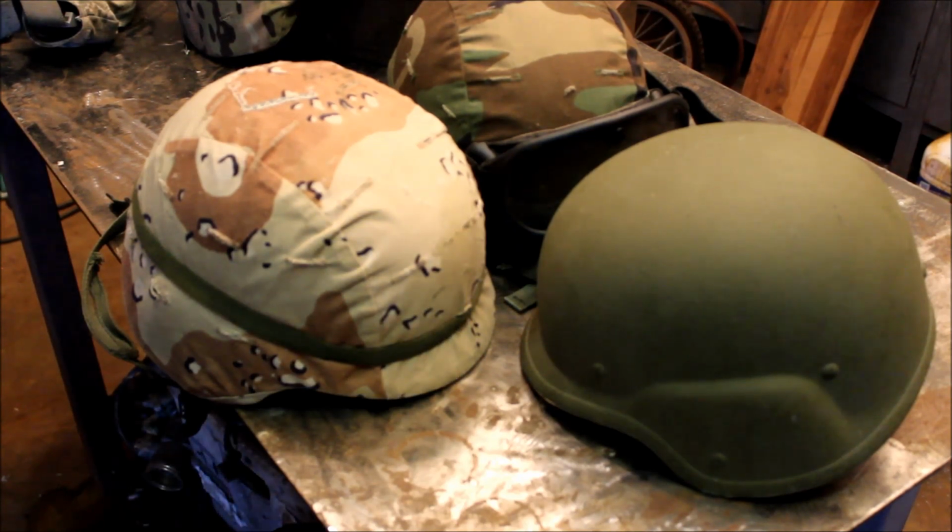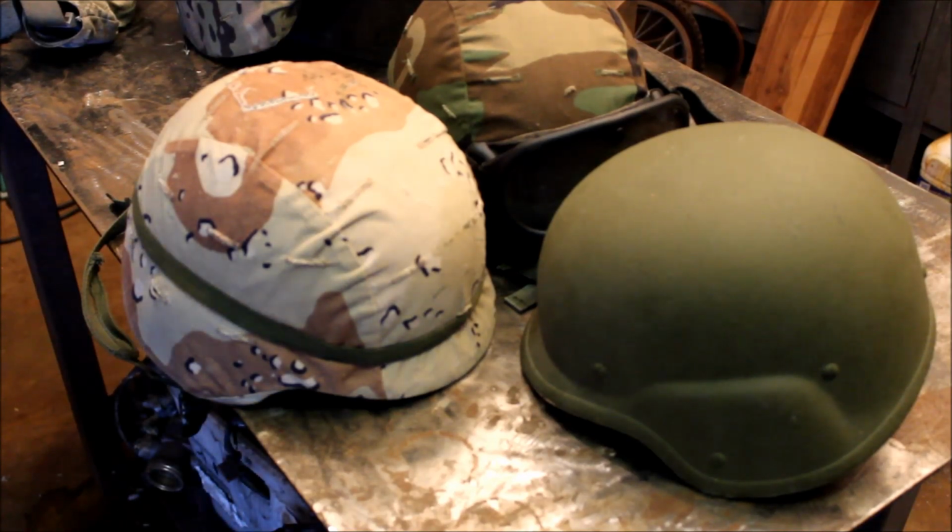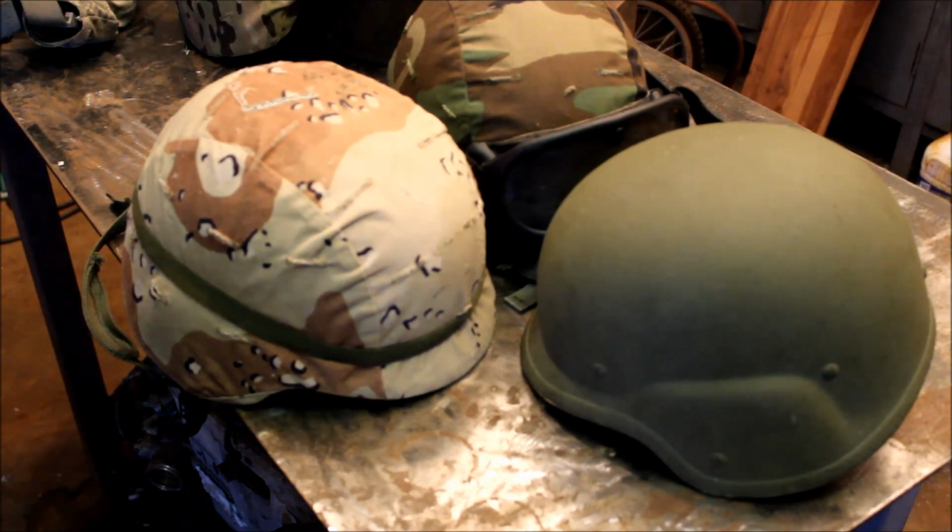And this helmet has quite a bit of ballistic protection. Now, essentially, all of the Kevlar helmets are going to be a level 2 type protection. And what that means is these helmets will stop the majority of pistol rounds. There are plenty of videos you can watch on YouTube, and plenty of research you can do online, and see people shooting these helmets with various pistol rounds. 9mm, 40 Smith & Wesson, 45 ACP.